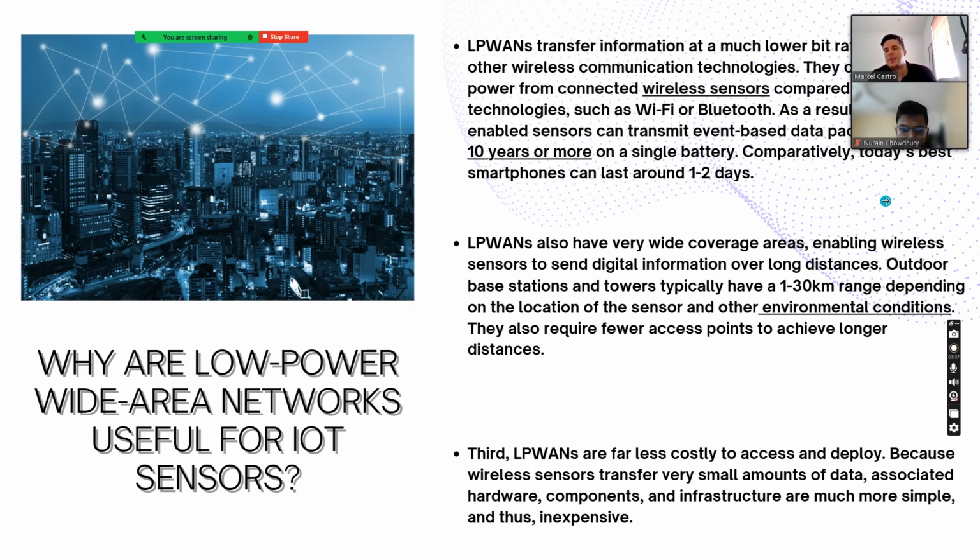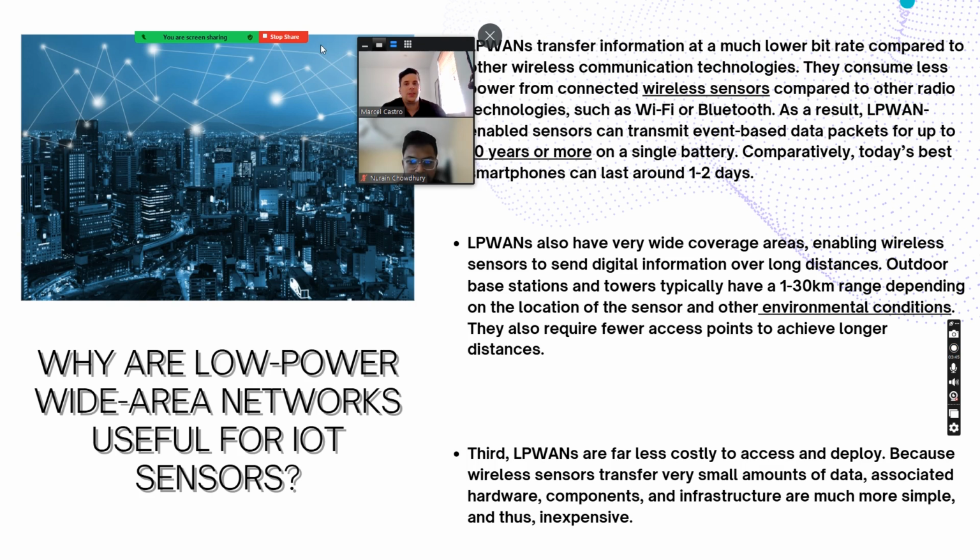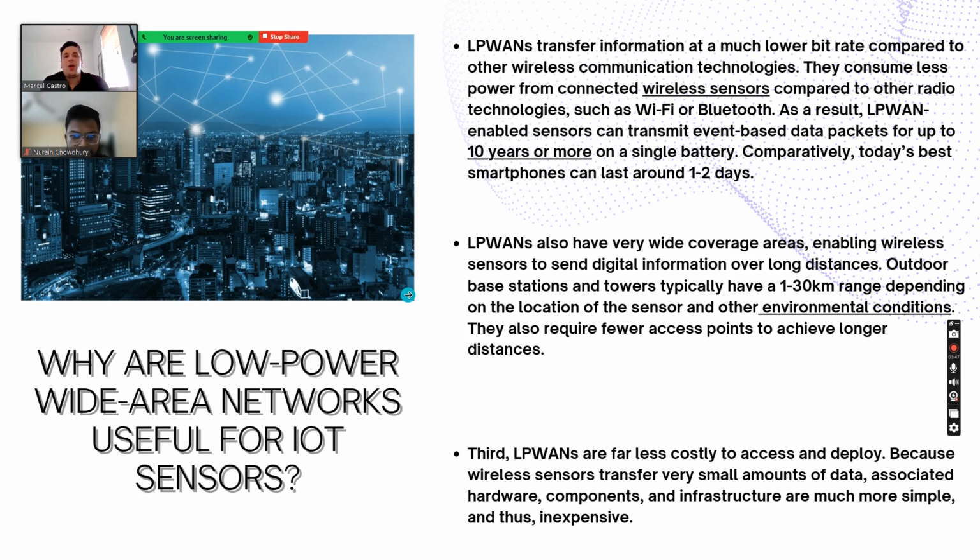So let's ask ourselves now, why are low power wide area networks so useful for IoT sensors? Low-power wide-area networks transfer information at a much lower bitrate compared to other wireless communication technologies. They consume less power from connected wireless sensors compared to other radio technologies such as Wi-Fi or Bluetooth. As a result, LPWANs enable sensors to transmit event-based data packets for up to 10 years or more on a single battery. Comparatively, today's best smartphones can last around 1 or 2 days.